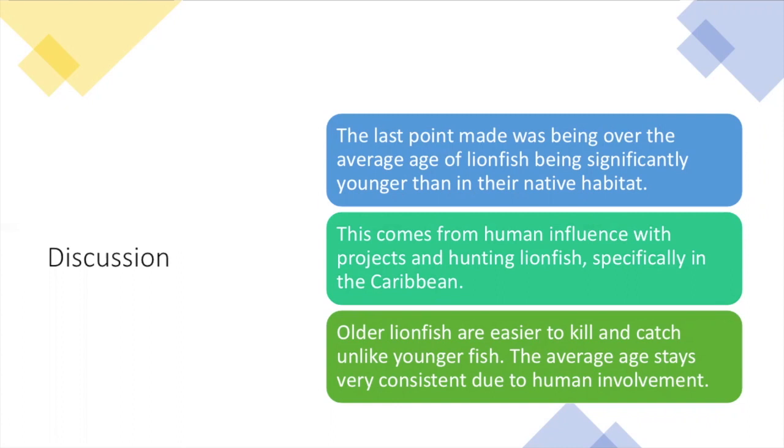Obviously, if it's older and it's moving slower, it's going to be easier to kill versus a lionfish that's giving you a run for its money. Now that we've talked about how these fish have been able to adapt to this environment, let's move on to the second study that I want to emphasize in this presentation, over what we can do in terms of what's going on with the ecosystem.